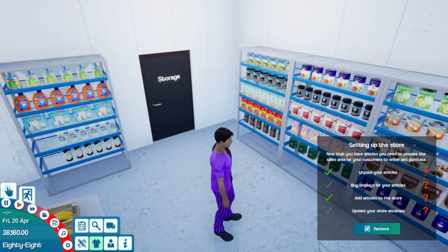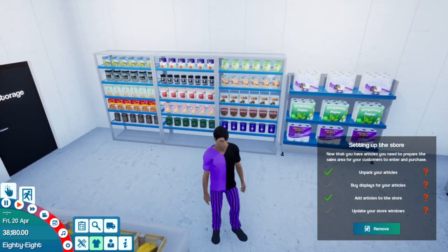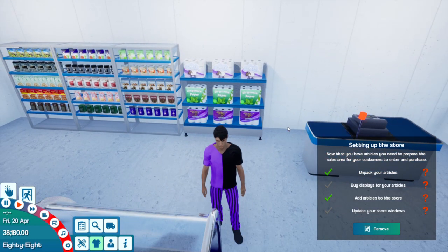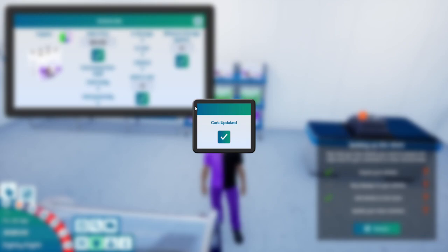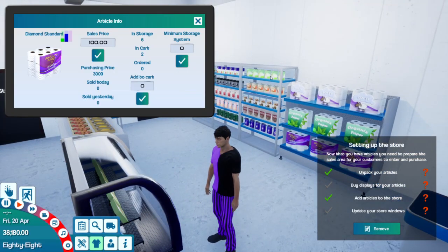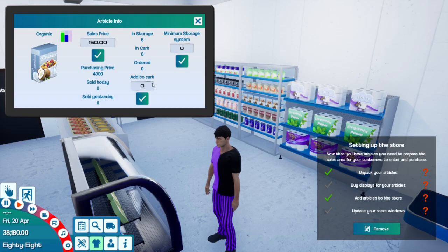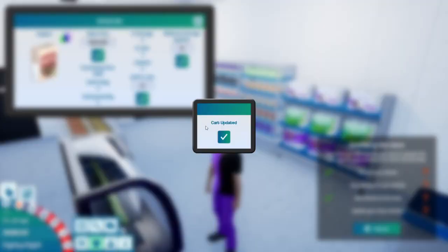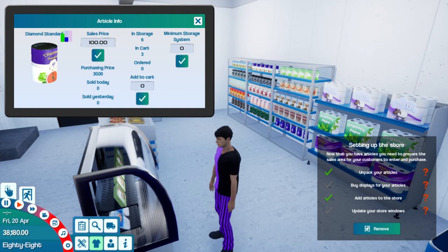Right. So we've got 38 grand. Got room for about 100 more items. So. Just go boom. Some extras of everything.